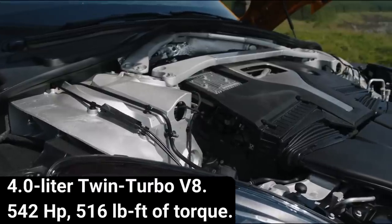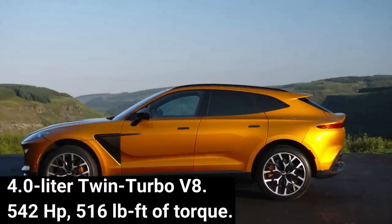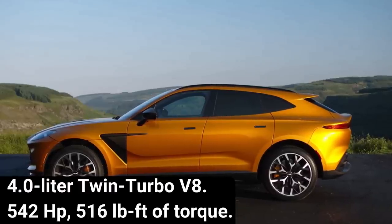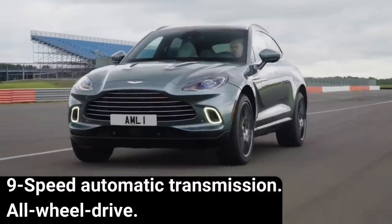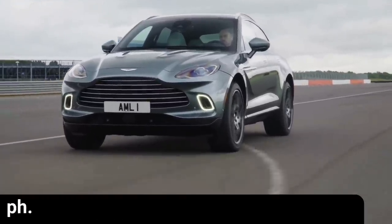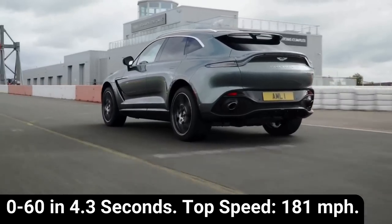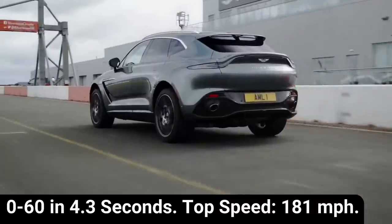Powered by a 4.0-liter twin-turbo V8. 542 horsepower, and 516 pound-feet of torque. Paired to a 9-speed automatic transmission, with standard all-wheel drive. And sprint 0 to 60 in 4.3 seconds. Top speed, 181 miles per hour.